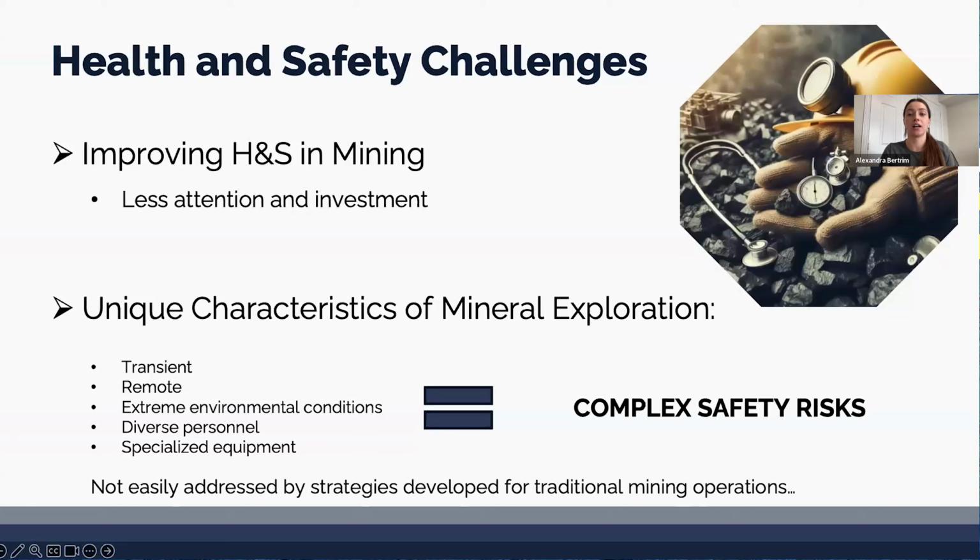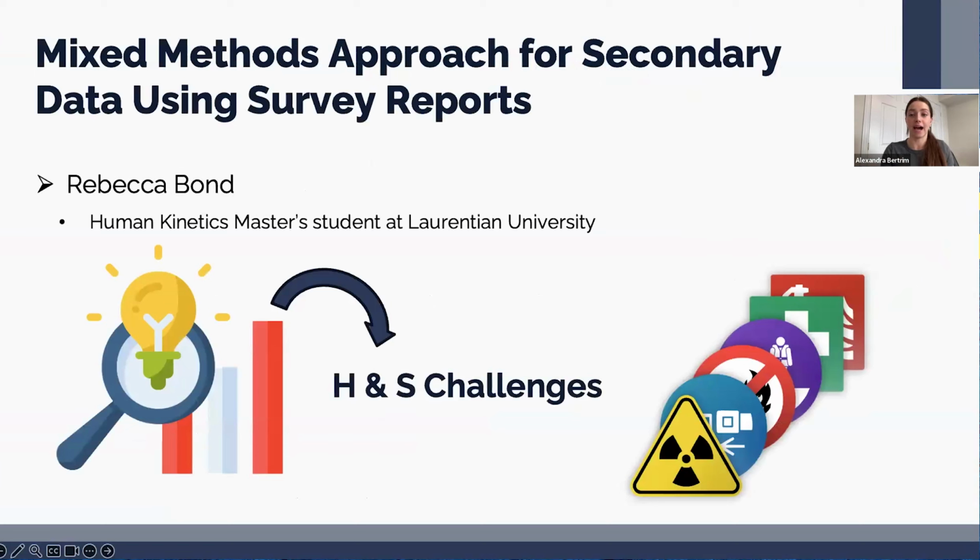And because these challenges are quite distinct and unique to exploration activities, they're not easily addressed by the strategies developed for typical and traditional mining operations. So instead, we need targeted and field-specific approaches to address these challenges. So, recognizing these gaps, Rebecca Bond, a former human kinetics master's student at Laurentian University, conducted a thesis that provides critical insights into the health and safety challenges in the mineral exploration industry.